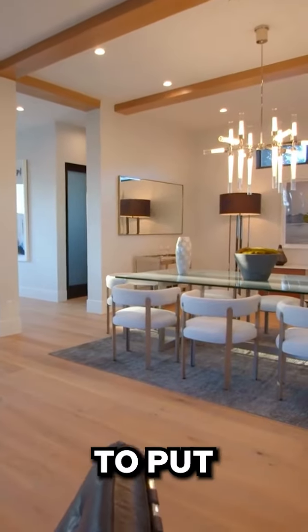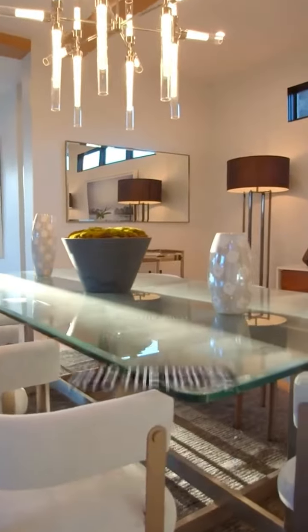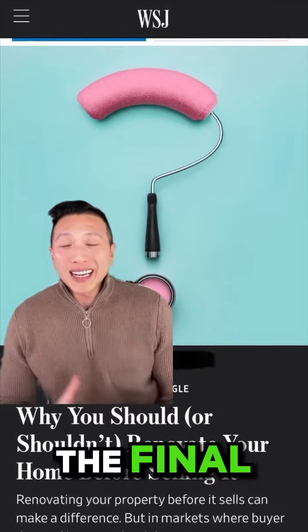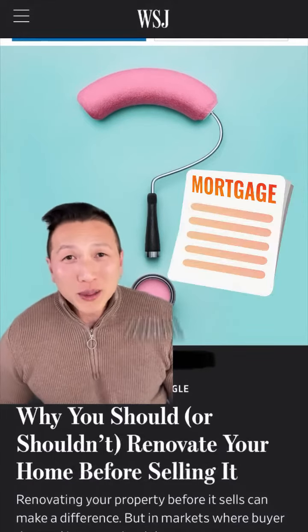When a seller decides to put extensive high-end material, luxury appliances, and ultra-modern updates into the house, all that additional cost will ultimately increase the final sales price. With today's interest rates, most buyers' main concern is the mortgage payment.